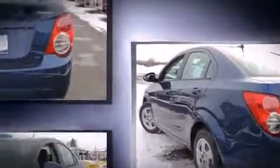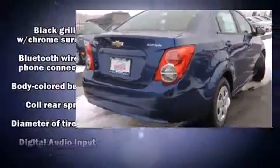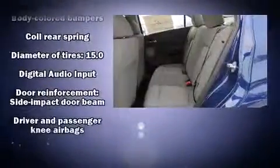Top features include front bucket seats, a tachometer, variably intermittent wipers, a trip computer, fully automatic headlights, and remote keyless entry.